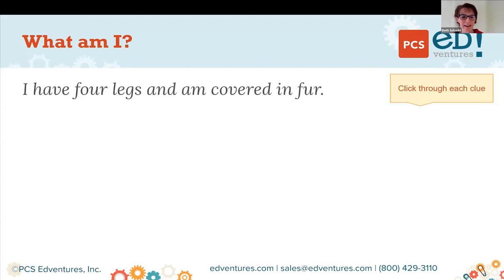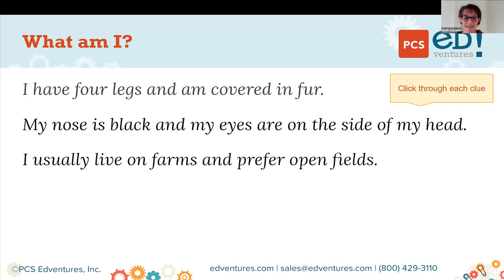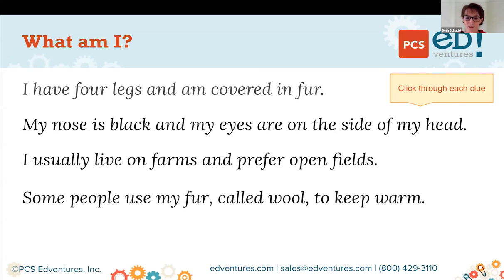All right, what am I? I have 4 legs and I'm covered in fur. My nose is black and my eyes are on the side of my head. I usually live on farms and prefer open fields. Some people use my fur called wool to keep warm. And the sound I make is bah. What am I? Type your answer in the chat.